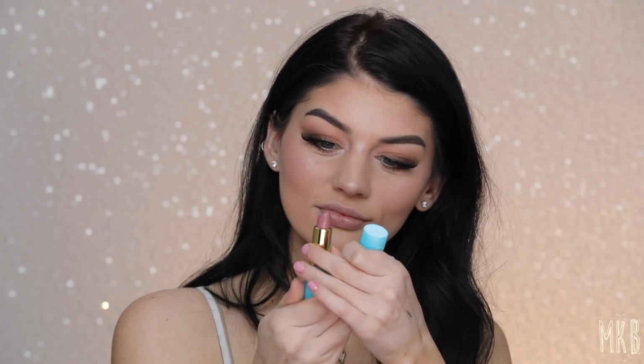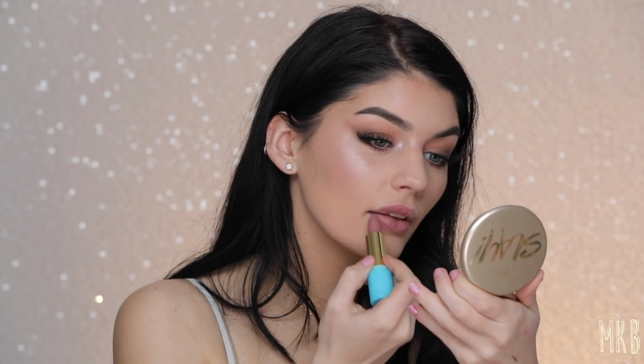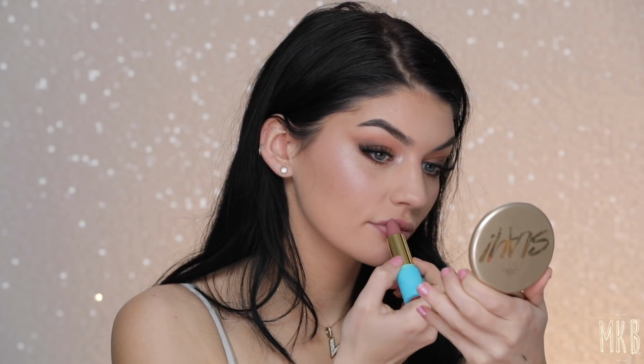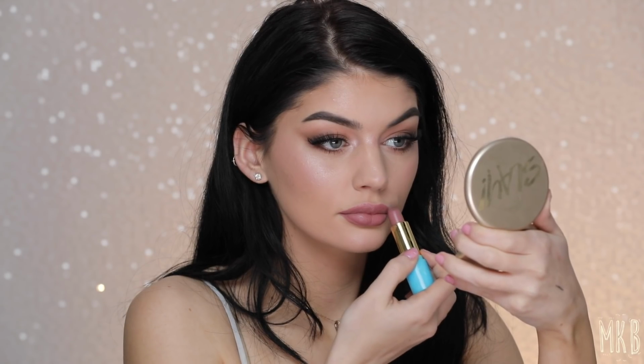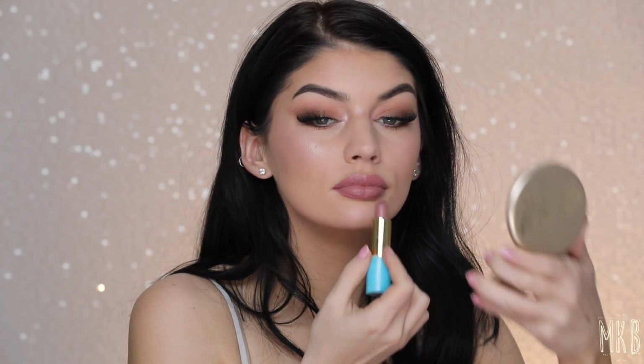Then moving on to lips, I took this Tarte lipstick in the shade Salt Life, which is a really moisturizing lipstick. Honestly, this was my first time using it, and I loved it so much. I felt like it made my lips look bigger, but I don't know if that was just me, but I really, really lived for it. But anyways, that's the look.